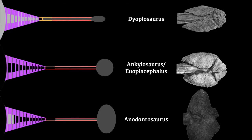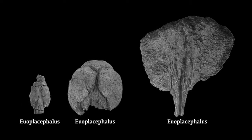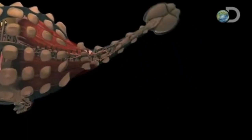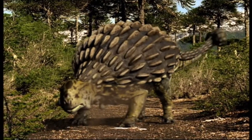Due to the diverse range of club shapes, this was widely rejected. For example, all these clubs come from Euoplocephalus. Also, while Ankylosaurus's hind legs would provide power to the swing, its strong front legs could have helped in turning, keeping a predator in range of that club.